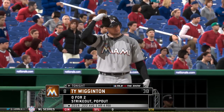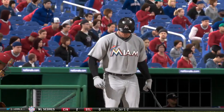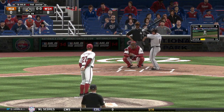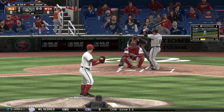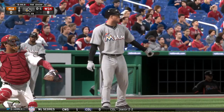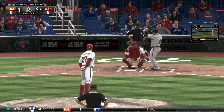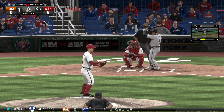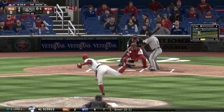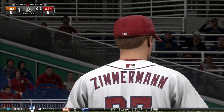Ty Wigginton will stand in. He struck out and popped out in 2 trips. Now the first pitch. They set the target in, and this finds the inside corner for strike 1. On a big swing there by Wigginton, but he didn't get it. Strike 2.